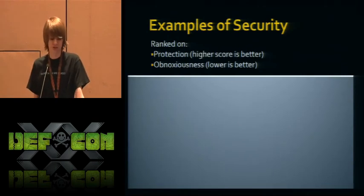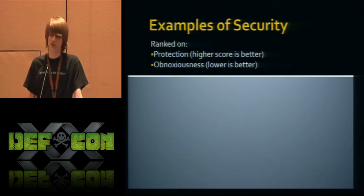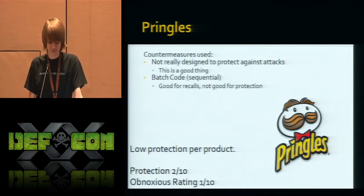In the next couple slides, I've ranked a couple companies on security protection: how they secure it, how these countermeasures are not easily broken, and how obnoxious it is if someone was actually returning a device to get it repaired or replaced. All right, starting, we got Pringles.